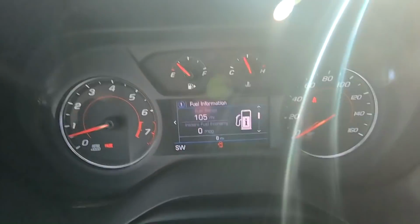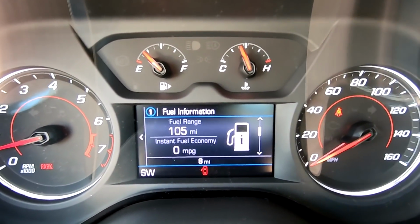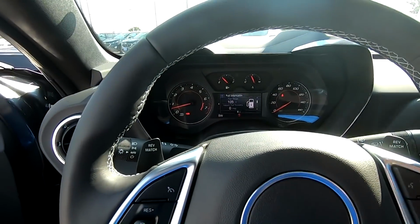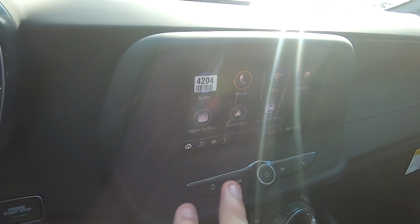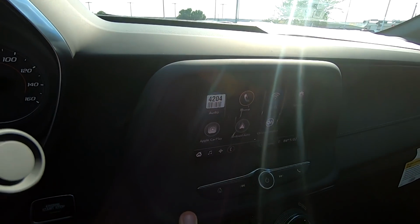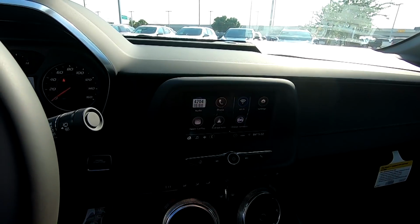But the interior, you may notice the little screen up here is actually the screen from the V6 and 4-cylinder Camaros. So it's kind of basic. If you want to upgrade to the 1SS, that's when you get the nicer screen. But even still, this little screen here, you have your satellite radio, you got Bluetooth, Wi-Fi, and Apple CarPlay and Android Auto. Something the Mustangs definitely cannot say on their little tiny work truck screen.